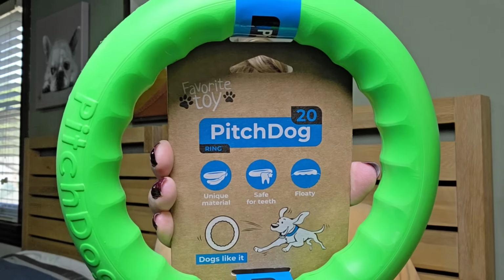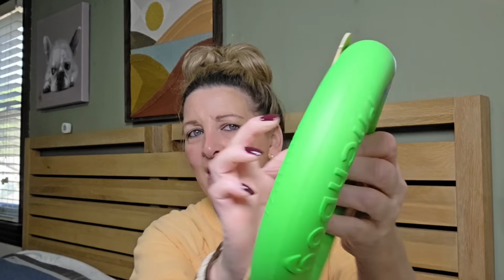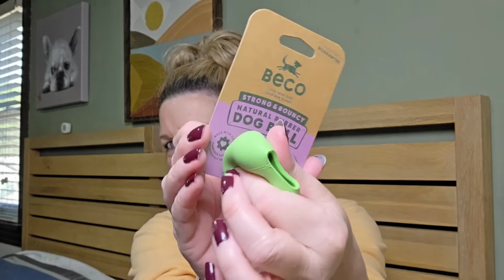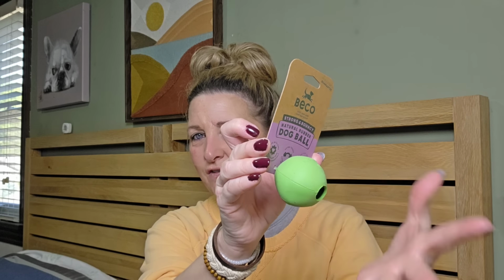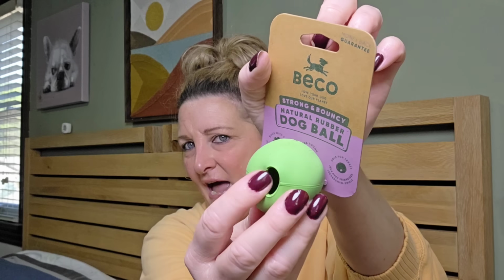Another fun find for your pup. This is the Pitch Dog Ring, unique material, soft for teeth, and it floats. It is very lightweight, great product, made really well. So you might want to check for that. And then they had the Strong and Bouncy Natural Rubber Dog Ball. So it is hollow. You could put little treats in there, even loose fitting treats, so your dog can hit it around with their paw and little treats will fall out to get rewarded. So another great find on that.